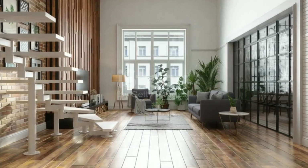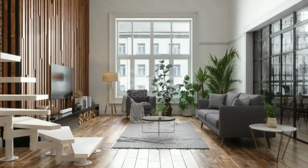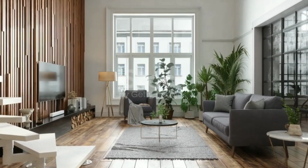Do you know how to choose the best sofa for your living room? Well, interior designers mainly focus on 5 major points when they style your living room.